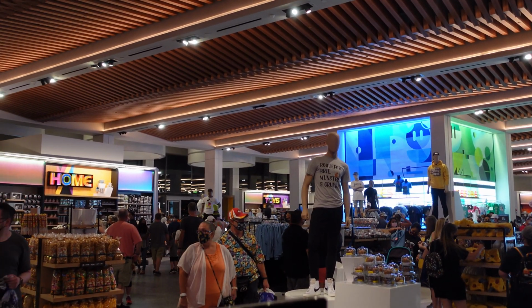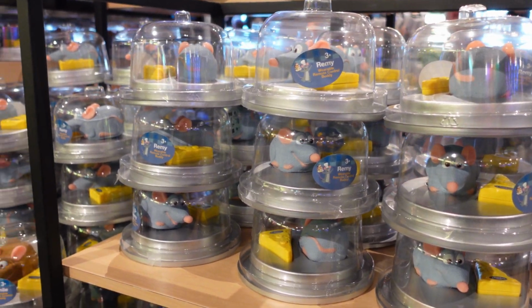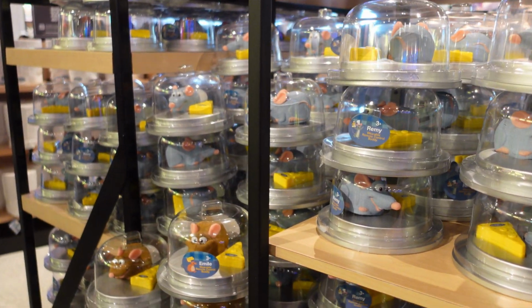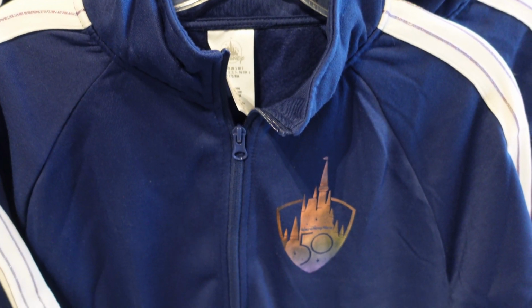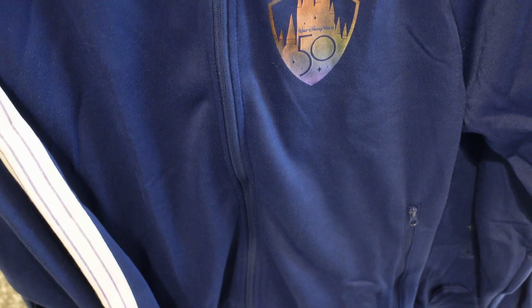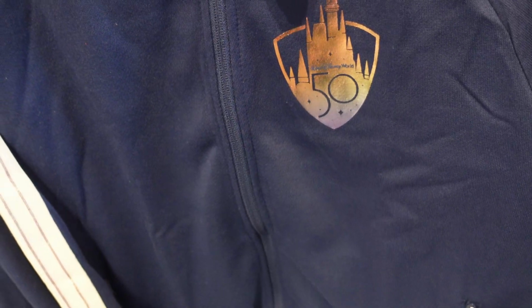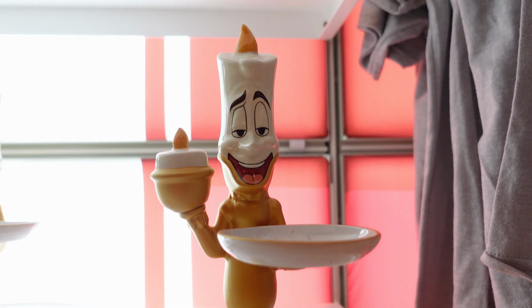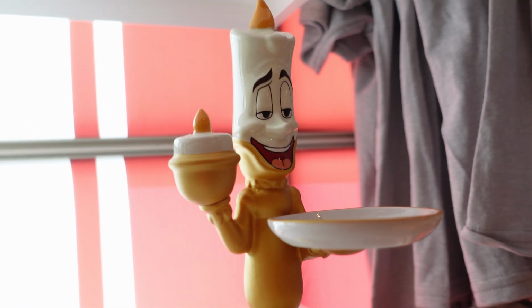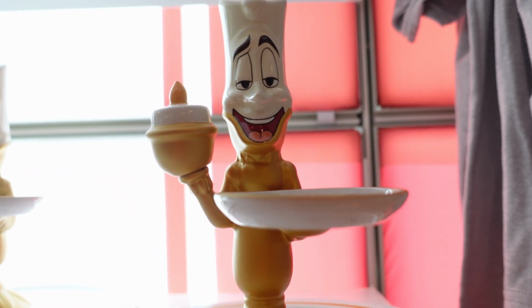As always, it is bumping in here and the alarm's going off. It looks like they've moved the Ratatouille merch over here now instead of the Showplace. And here is some of the 50th merch. First time I'm getting to see these. This is awesome. Price point on this is $64.99. Now I saw this the other day, but it was brief. I didn't realize exactly what it was. This is cool.